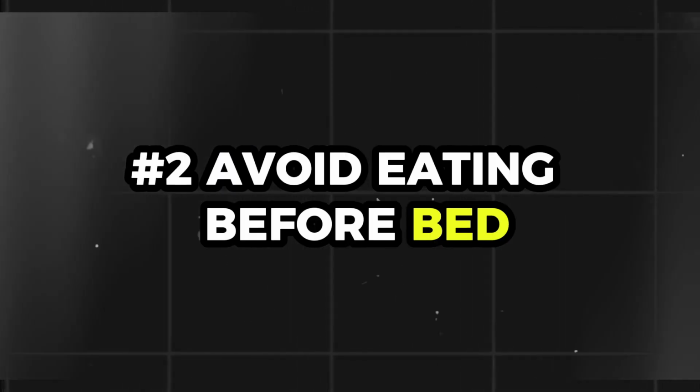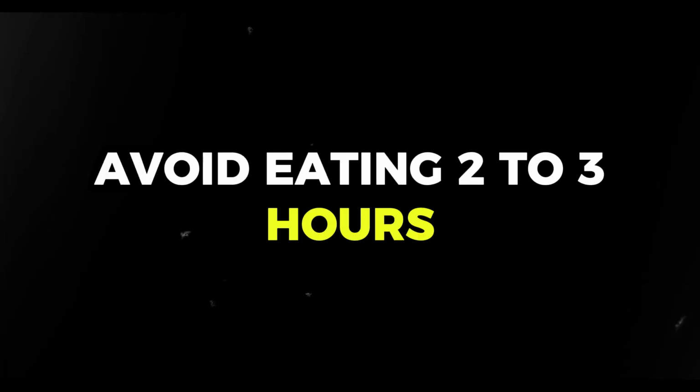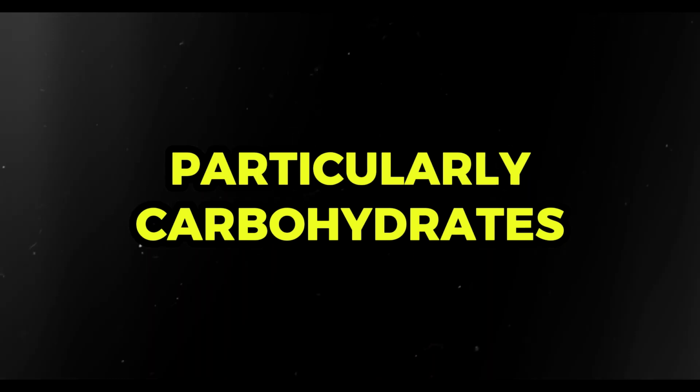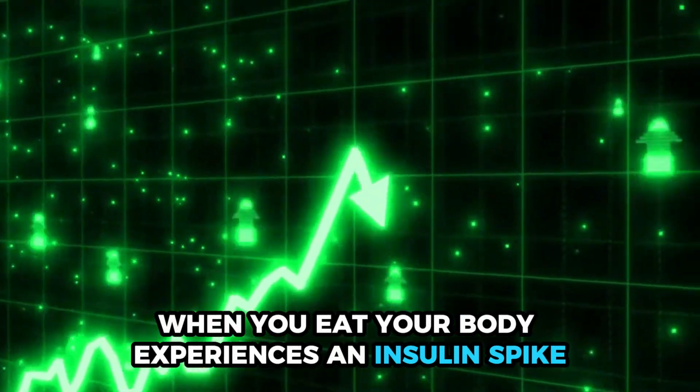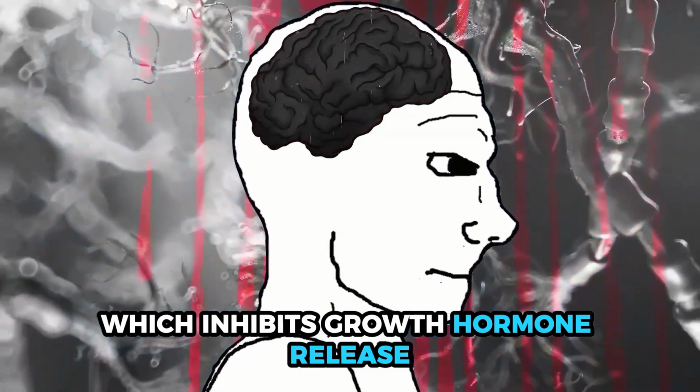Tip number 2. Avoid eating before bed. It's also important to avoid eating 2 to 3 hours before bedtime, particularly carbohydrates. When you eat, your body experiences an insulin spike, which inhibits growth hormone release.